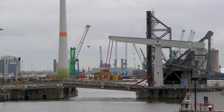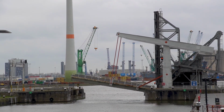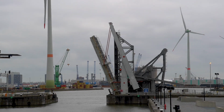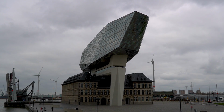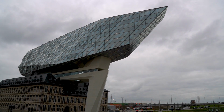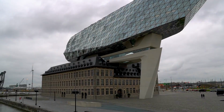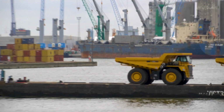And now the bridge is opening for us, so it's time to leave the Kattendijk dock, and that means that we are now entering the port of Antwerp, one of the biggest ports in Europe, second biggest after Rotterdam, and it also means that we are now sailing at the same spot like big ocean-going vessels, so this is very interesting, and if you're lucky you will also pass very closely with the big ocean ships. In our case, the ocean ships were all docked, so it was not too spectacular, but still very, very interesting.